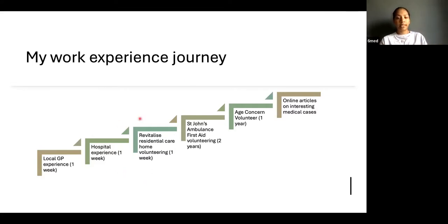Then the third one I did was Revitalise residential care home volunteering. As I mentioned before, Revitalise is a company where people who live in care homes or people who have disabilities or special needs, in terms of learning disabilities, for instance, come to stay at this residential care home where they're looked after by a group of people, healthcare workers, as well as students who want to volunteer. And they spend the week as sort of their own holiday.